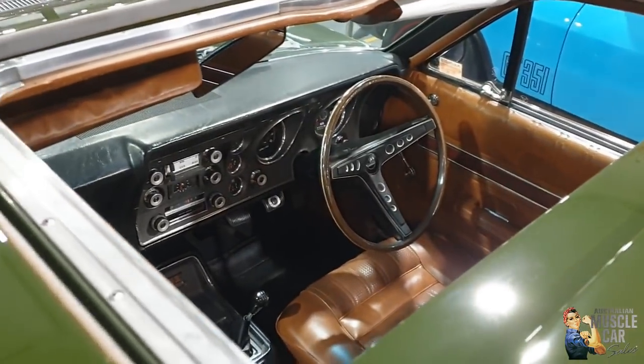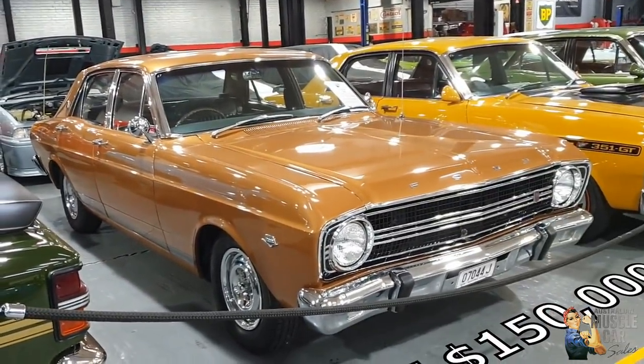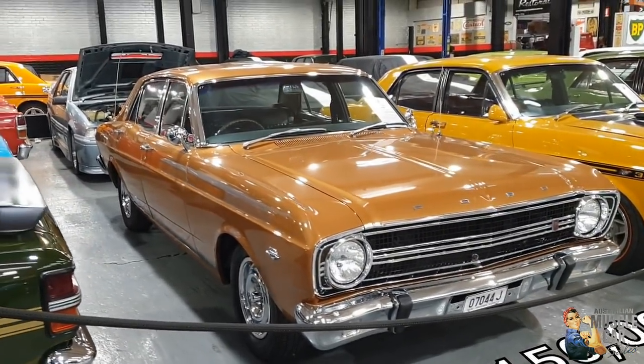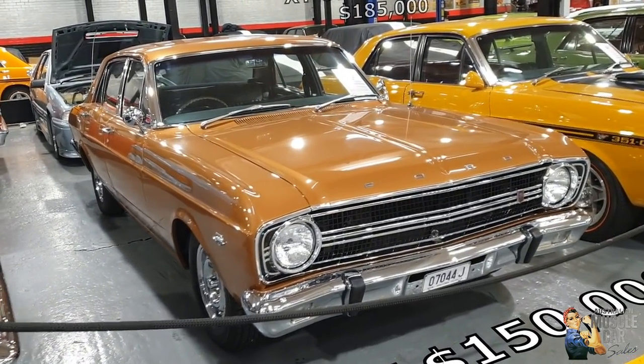Look at that, how nice is that? And then we come along here, and what do you think on this one, Rod? Stunning. Lovely XR GT, the first of the GTs and really the beginning of the Australian muscle cars. That's asking 150,000.